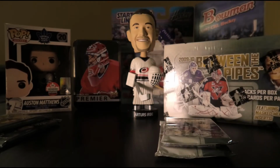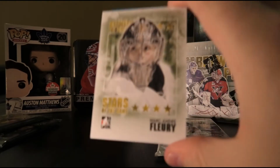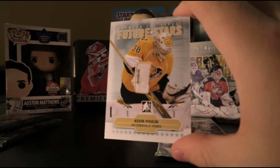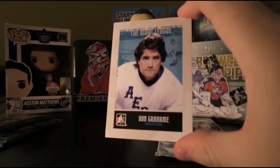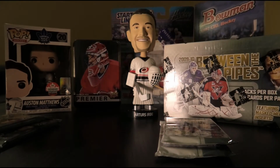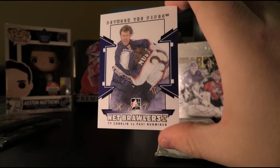Mike Brodeur, short career as well for him. Jacob Markstrom, Marc-Andre Fleury, James Reimer, Kevin Poulin, Ron Graham, Dominator, Dominic Hasek, and we have Between the Pipes, Net Brawlers. I remember seeing this one on TV when it happened. Ty Conklin versus Passy Nurminen.